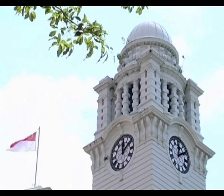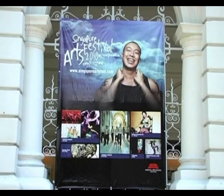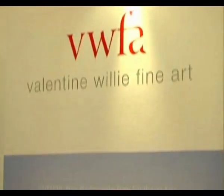Dealers say Singapore's art scene has improved dramatically over the last decade, even though some say Hong Kong still beats Singapore as the leading arts capital in Asia.